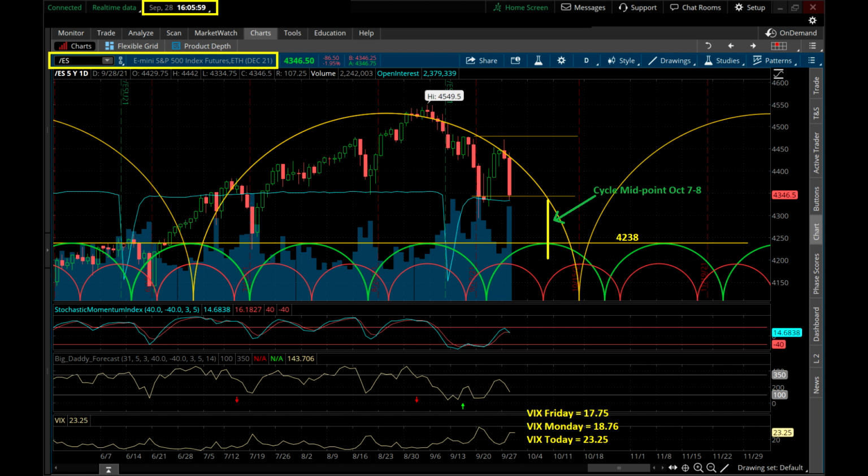Yeah, sure enough, today was a huge day. Huge. You can see just below the candlesticks there, I've got the cycle midpoint. Don't forget about that, August 7th through 8th. Now, with today's massive candlestick, big red candlestick, and we will have more of these, be certain of it. We're going to have a lot more of these this fall, this winter.